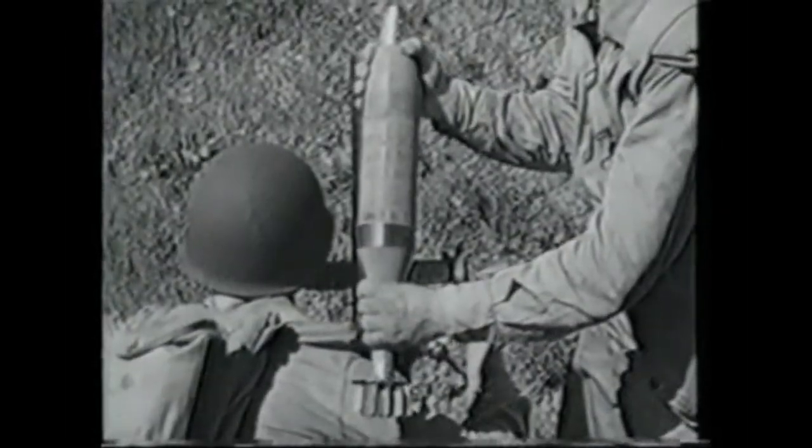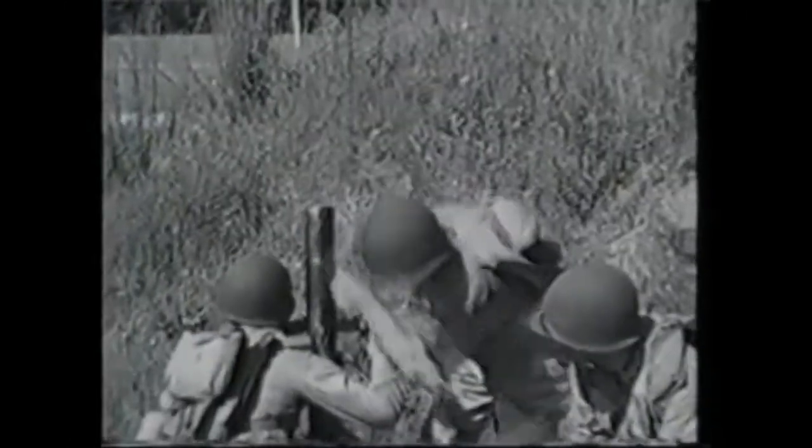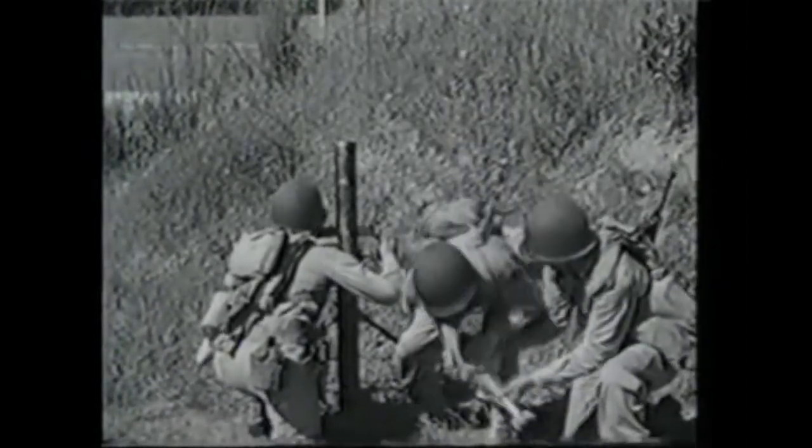Mortar also fires smoke shell. The white phosphorus may set fire to very dry materials, and it will produce casualties. But its main job is to blind the enemy with a heavy white smoke.